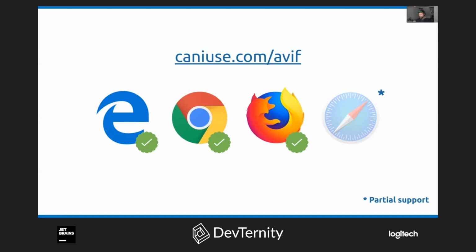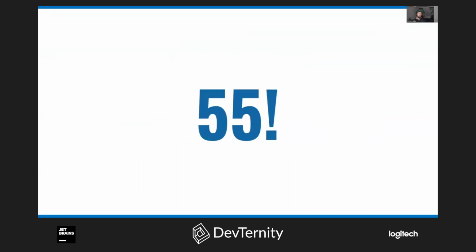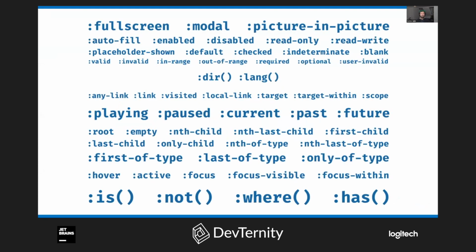Then, in terms of my research, what happened is that I just discovered 55 things. Of what, you might ask. So let's have a look at the 55 defined pseudo classes that we have in CSS today. So we have fullscreen, modal, picture-in-picture, then we have a lot of form stuff like autofill, placeholder-shown, indeterminate, blank, invalid, out-of-range, required, optional, user-invalid. We have dir and lang for localization. We have any-link, local-link, target-within. We have video stuff for playing, paused, current, past, and future. We have fancy selection stuff like nth-child, only-child, last-of-type, only-of-type, hover, active, focus-visible, focus-within. There is a lot these days, and CSS became incredibly powerful over the last few years.